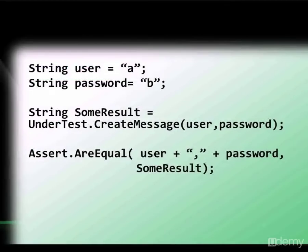Here's an example of trust where we actually have logic that you assert against. So here, the assert at the bottom is asserting that a specific string, the expected string, is built dynamically. That means that we can actually have a bug with the plus there.